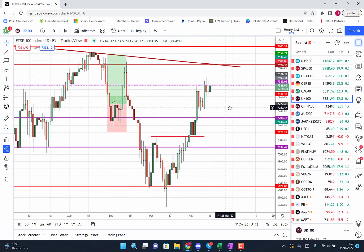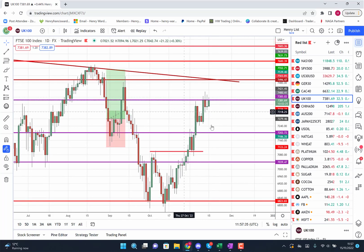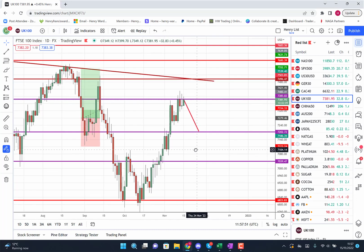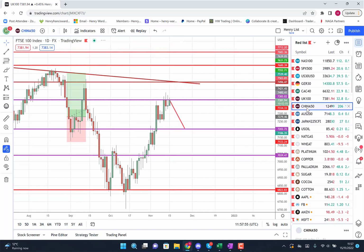UK 100. So the UK 100 has 1, 2, 3, 4. It's just sitting there at the minute. Hasn't really gone anywhere. And for me, it's not. I need a phase 2. So ideally, I'd like this to come back into this area here, and that's where I'd like to see this pull back to. If I've done that, I'll be looking for this to have now a pop to the upside. That's exactly what we're looking for.